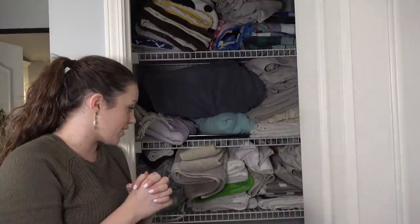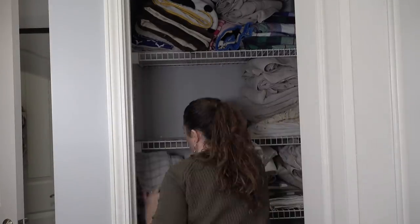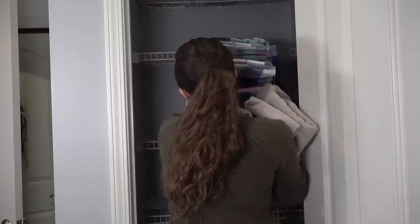And yeah, so let's tackle this. The first thing we're going to do is take absolutely everything out of here, organize it by type, get rid of some stuff, and then put it all back in. That's the easiest way for my mind to even comprehend how to tackle this. So I cleaned out the floor here and I've got everything out.